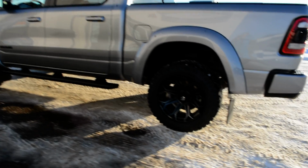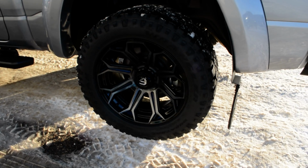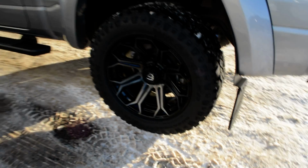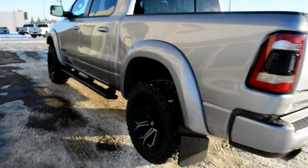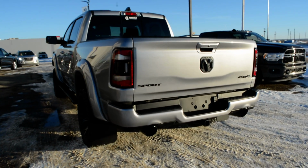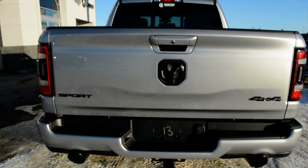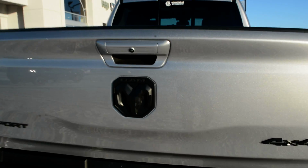So you do have some upgraded tires, rims there. You can see you have a set of fuel rims equipped on the truck, as well as some upgraded tires. You also do have an aftermarket exhaust system equipped on the truck as well. So great sounding accessory included there.